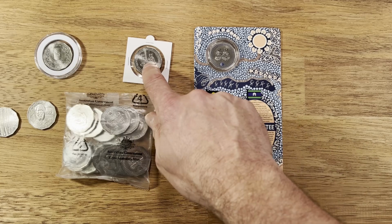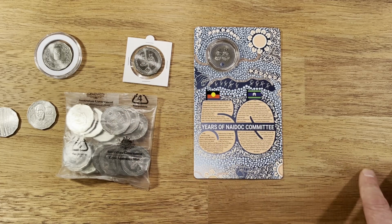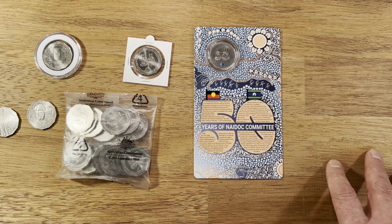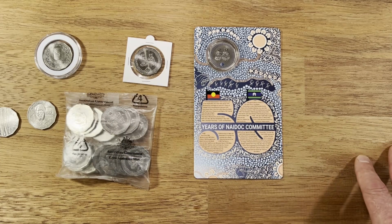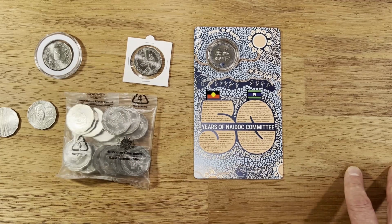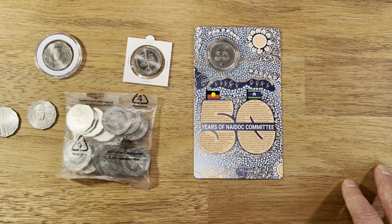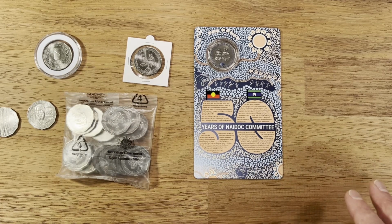It also depends on the final mintage of these coins. We don't know what they're going to be yet, but if the mintage of these 50-cent coins are quite low, it will make it even more collectible. But you definitely can get some of these, and I prefer getting the bags of coins because I think that does add a lot more value.